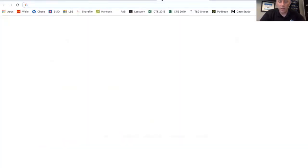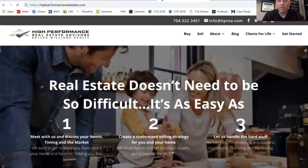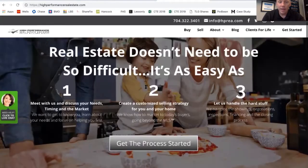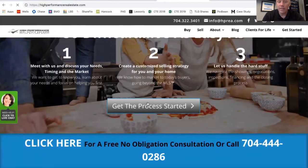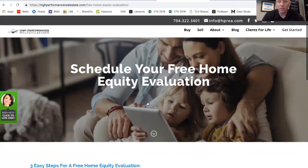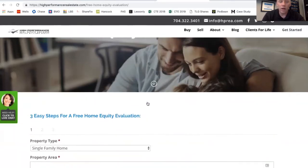If you're considering selling your home, let me show you how to get a free home equity evaluation. If you go to highperformancerealestate.com, that's highperformancerealestate.com, on the homepage you can get the process started. Schedule your free home equity evaluation. There's no cost or obligation whatsoever for us to do a full-on home equity evaluation and let you know within a very tight range what you can expect to get for your home and within what time frame.